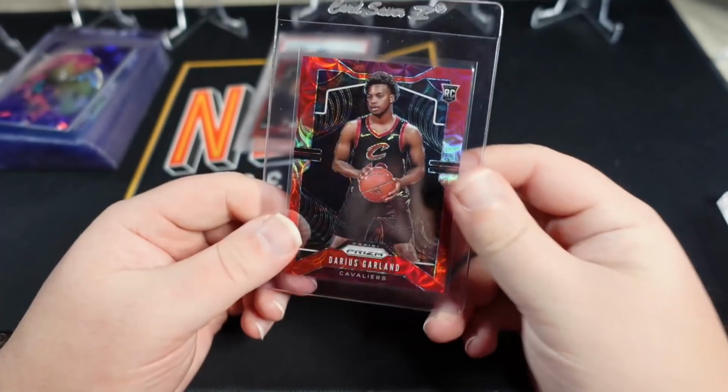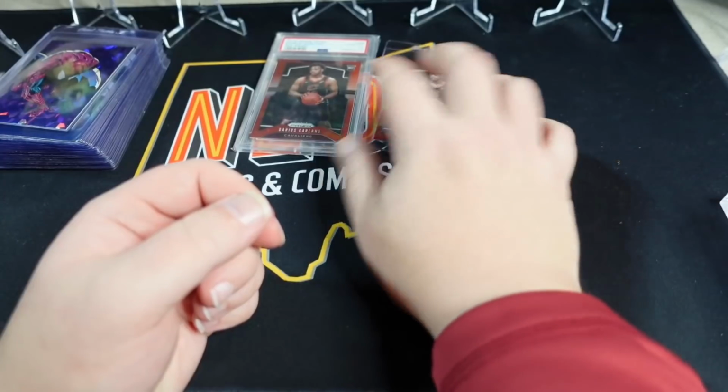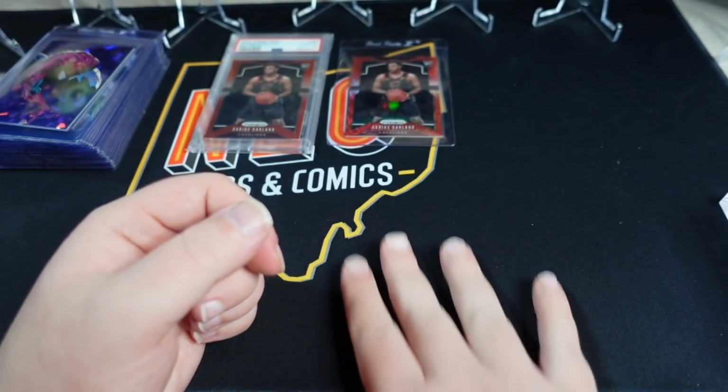So this is going in. Hopefully I can sneak out a PSA 10. We'll see. Like I said, that is pretty minor. Maybe they'll let it slide. So I got to get that off to PSA at some point in time. So that's our 2 sports cards.